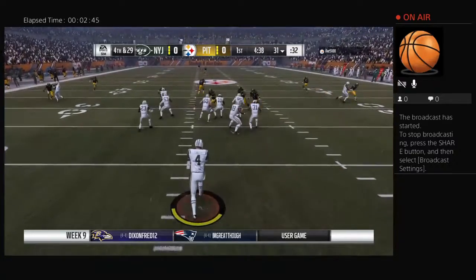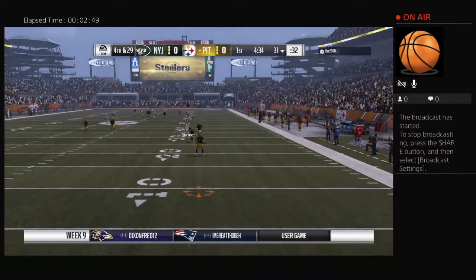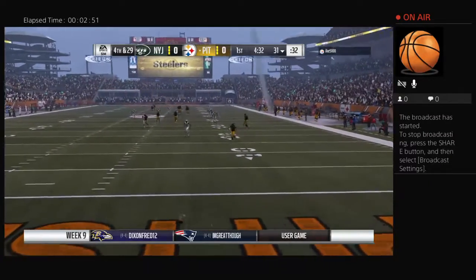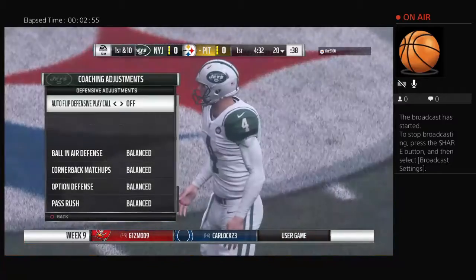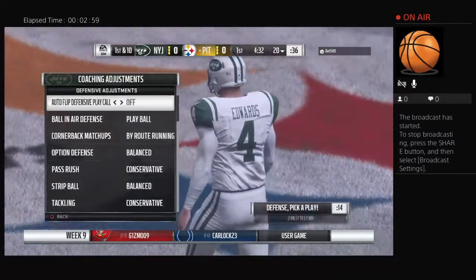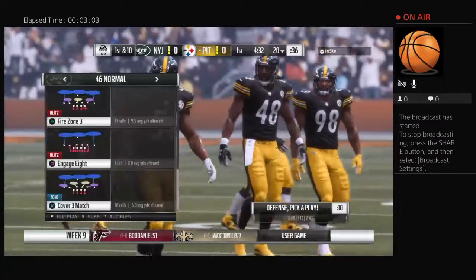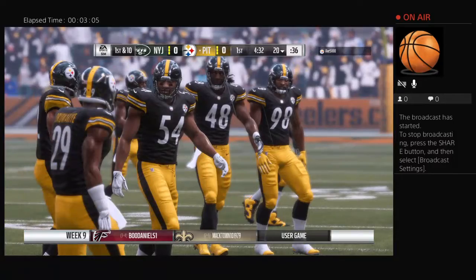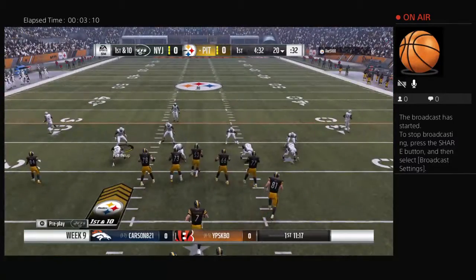Back deep for the Steelers, Antonio Brown. And no one there to stop it. Hits at the 8, but it carries all the way into the end zone for a touchback. Big Ben and the Steelers with a 1st and 10 at the 20.